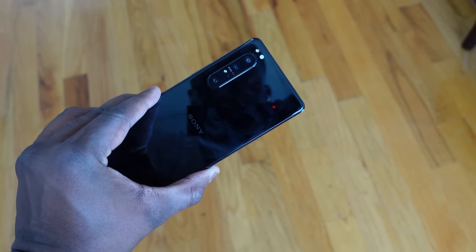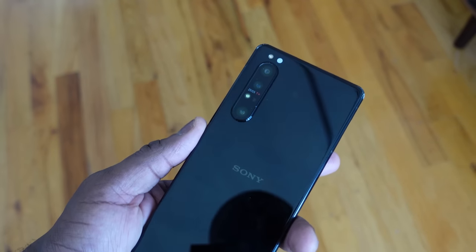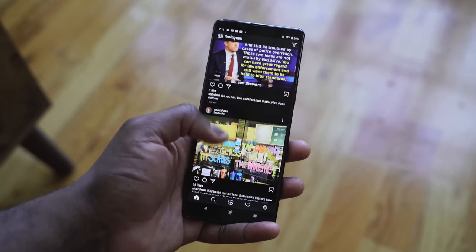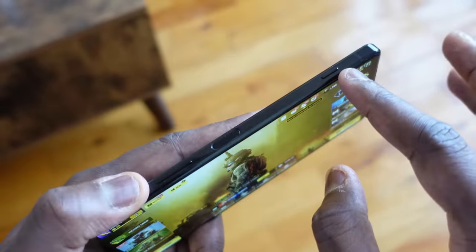Well, the Xperia 1 Mark II is a unique device. It comes in with a 21:9 aspect ratio, which I actually like, feels really comfortable to hold. This also is a device that has a dedicated camera button as well.